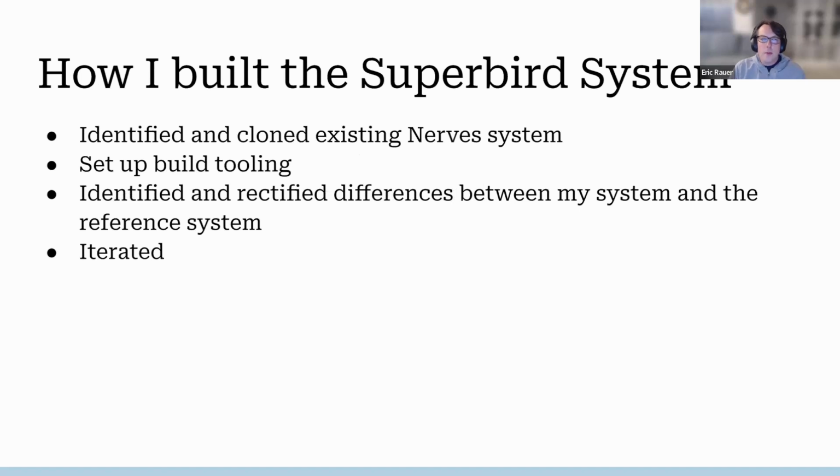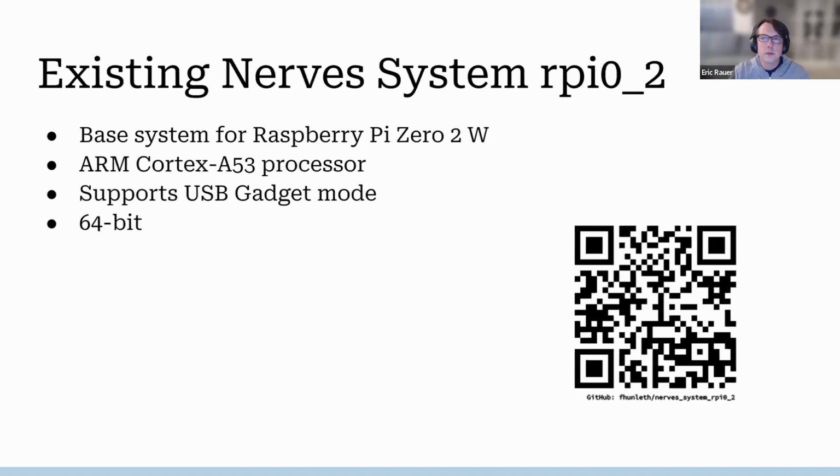So, how I built the system. General steps: I identified and cloned an existing Nerves system, set up the build tooling, started iterating through the differences between the reference Buildroot and the reference Nerves system, and then lots and lots of iterations. As I mentioned, the processor was the same as the Raspberry Pi Zero 2 W. Knowing that it's the same Cortex-A53 processor, and the Nerves system had gadget mode and was 64-bit, this definitely turned out to be a good reference platform.